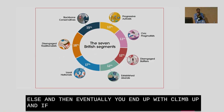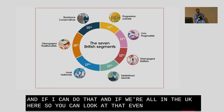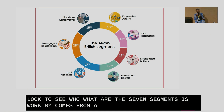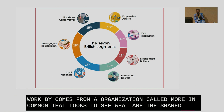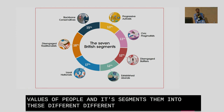And if we're all in the UK here, you can look at that even further. You can look to see what are the seven segments. It's work that comes from an organisation called More in Common, that looks to see what are the shared values of people. And it segments them into these different audience segments.